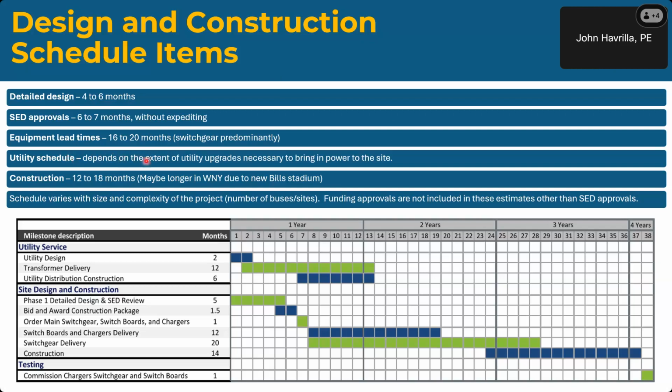Utility schedule depends on the extent of the utility upgrades necessary to bring the power to site. If they're adding a new service and putting in a new transformer, but the distribution circuits are okay, have the capacity, it's typically not very long to do that. If they have to go back and start modifying the distribution circuits, and in worst case, changing the substation that feeds it, those schedules can increase the delivery significantly. So again, it's important to get the utility involved up front so that we can understand what their ability to provide the power is. And again, they can provide it. It's just a matter of what do they need to do to get there.